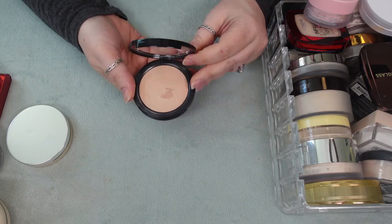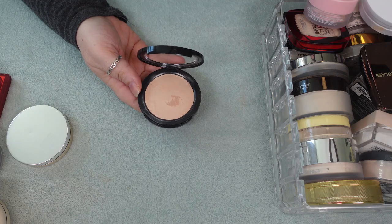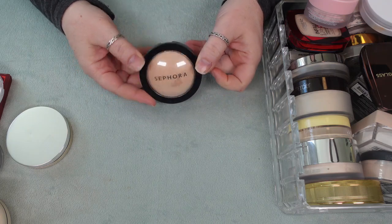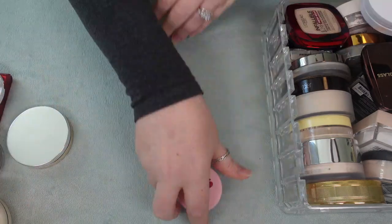I think it's good. It's just as oily as my skin is right now. This isn't really doing the trick for me. I would definitely say this is good for somebody that has dry skin, if they're not looking to set it down too much, then it's pretty nice. But I am gonna declutter this one.